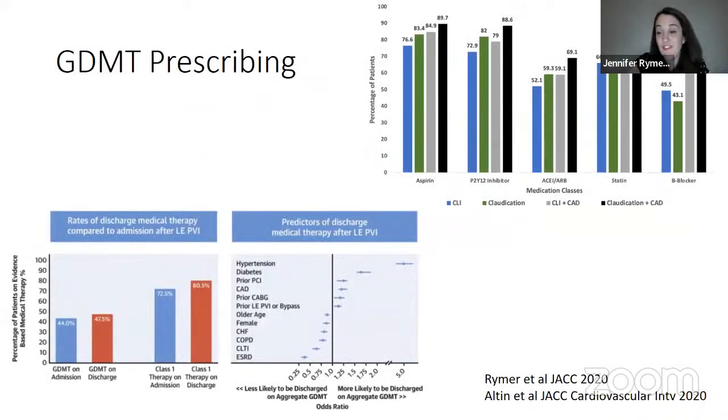So an area that I think is just fascinating is goal-directed medical therapy prescribing. And there's been a lot of publications around this in the past 5 to 7 years. And so I draw your attention to the left figure in the bottom of the screen. This was published back in 2020. And this looked at patients, this was out of the NCDR registry. These are the patients that were discharged after having peripheral vascular intervention. So they obviously have a diagnosis of PAD and they've undergone PVI in-house.